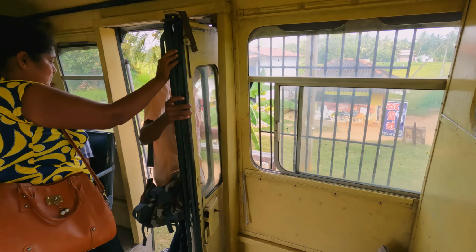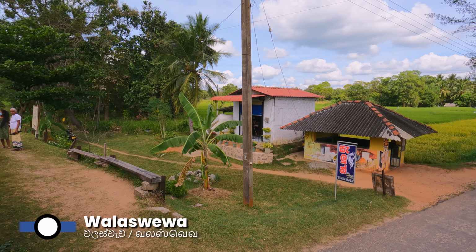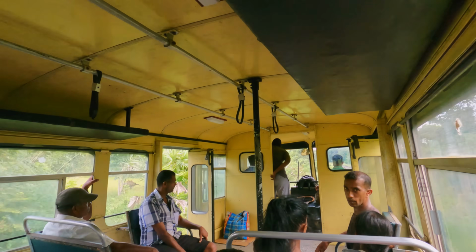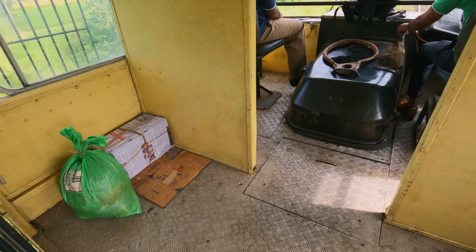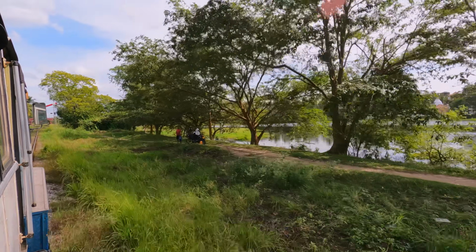I mentioned earlier that we'll be stopping at 30 stations. The first of these is Polgahawela, a small village with just 1,000 people. This service is truly a lifeline to those who live in the area. You'll see many people bringing their shopping and other goods on board too. I can't imagine it would be a pleasant walk.